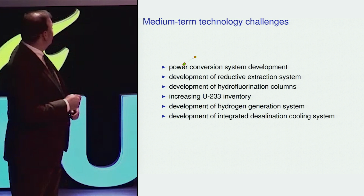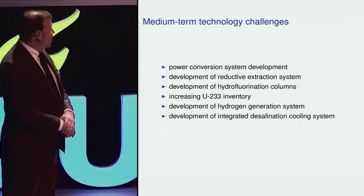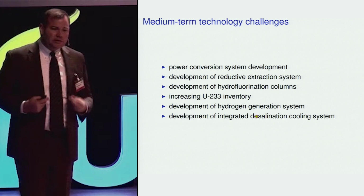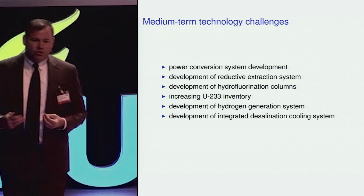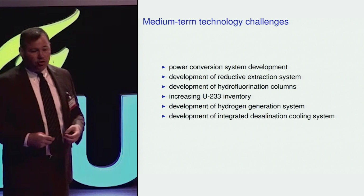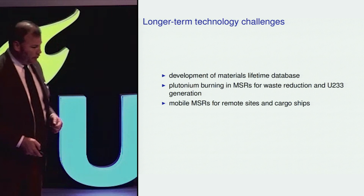In the medium term, we need to be working on the power conversion system development and each of the steps in the chemical processing system. I would also like to see greater investigation of an integrated desalination cooling system with the gas turbine. That way we could use that 55% of thermal energy that's coming off the gas turbine and put it to productive use, generating clean, fresh water.